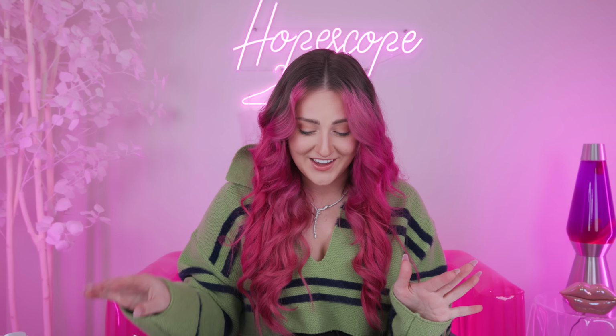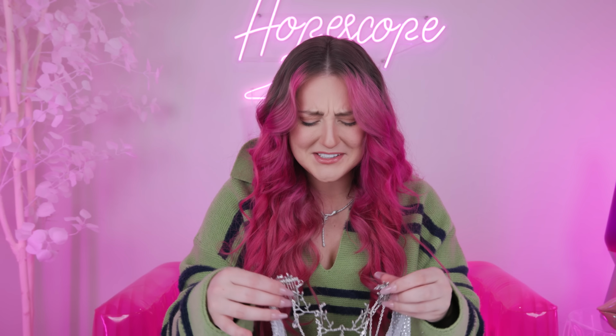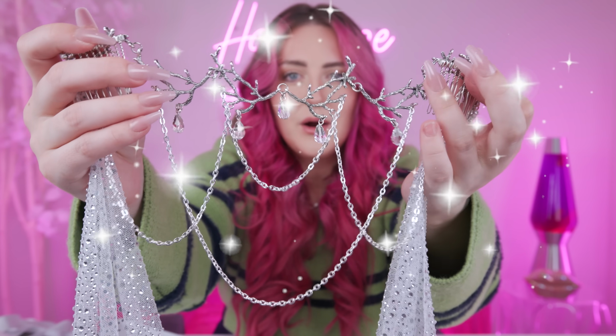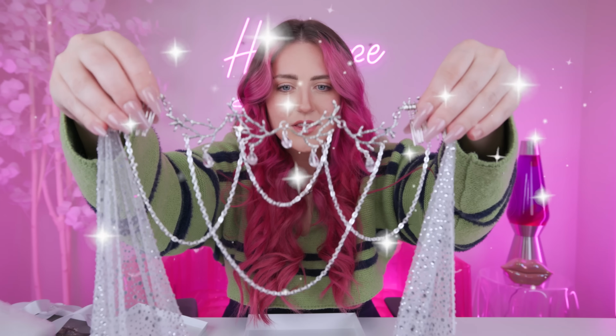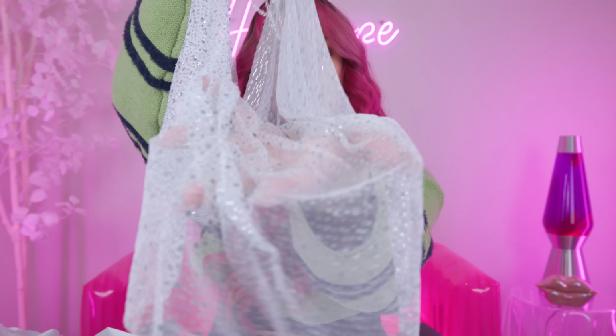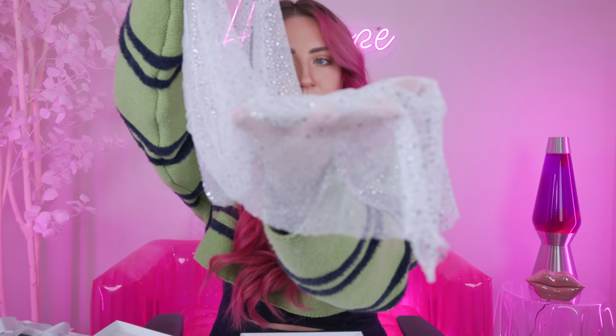Let me tell you. Oh my gosh. Okay, so I am clearly already married and not planning on getting married again ever. So this veil, it's even prettier in person. Look. I didn't realize the silver part is little branches with the crystal drops. Oh my gosh, this fabric. If only I could have an entire wardrobe made out of this fabric.